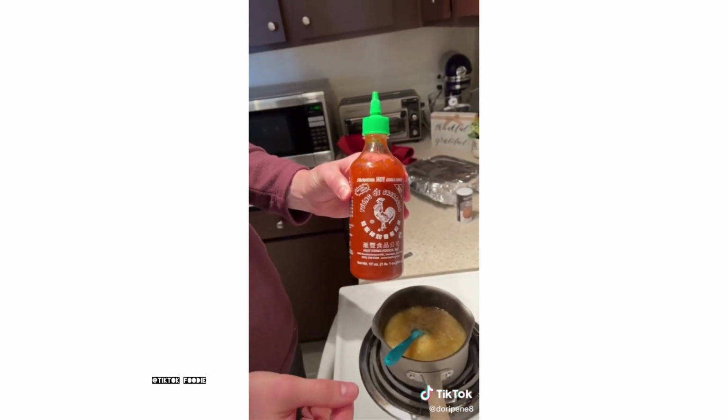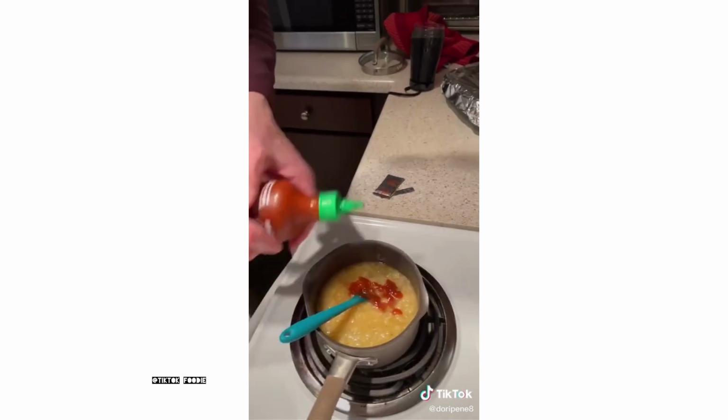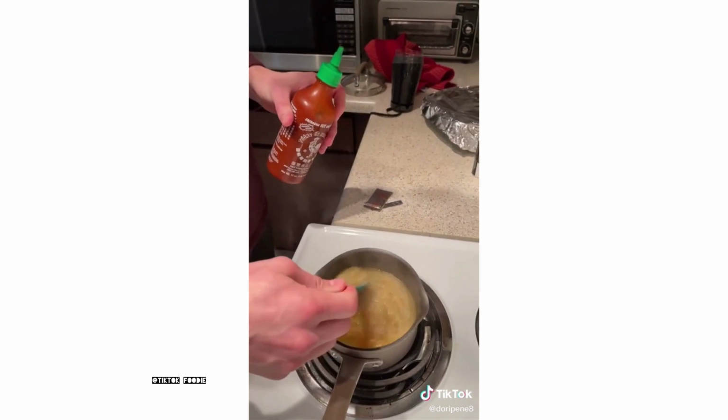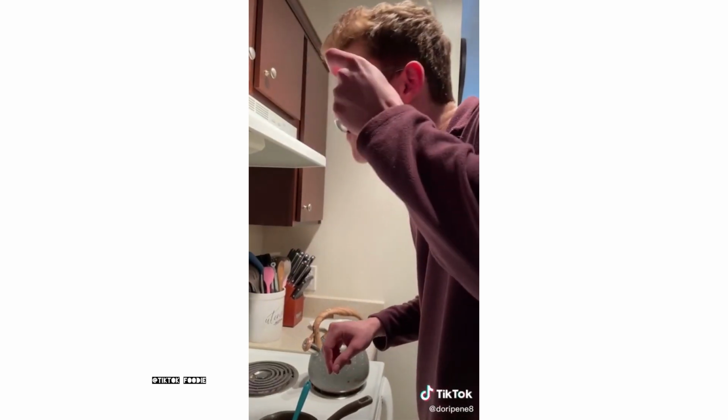And then you're gonna add in hot sauce. We are using sriracha, and just do however much you want. I am a baby when it comes to spicy, so I thought it was kind of too much, but it's okay, it tasted good. And then you always gotta taste it first, and he approves.